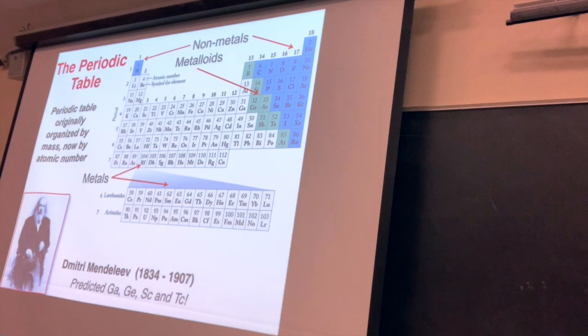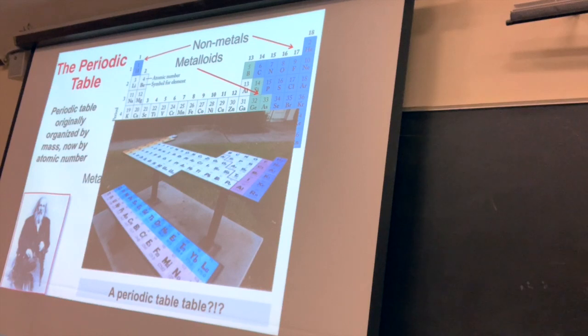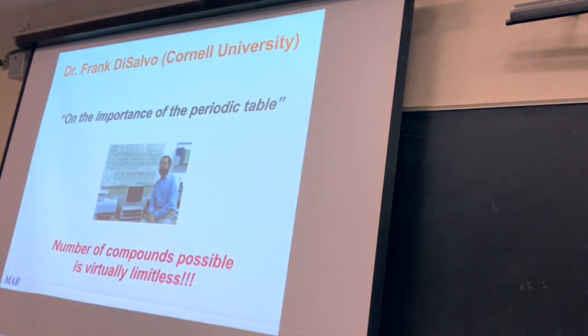So the periodic table is critical to chemists, all right? It is like a cheat sheet. I'll tell you ways to cheat with the periodic table as we go through this course. You can also have a periodic table. I don't recommend this, but maybe in your backyard you might want to put it there. Ba-bum-bum.